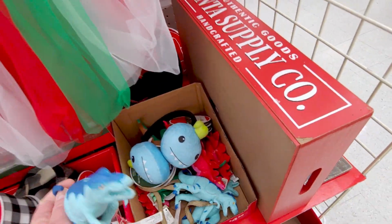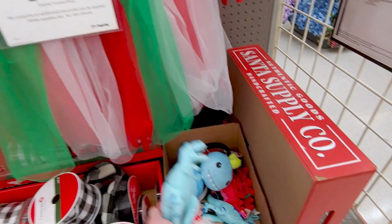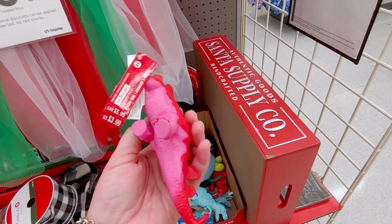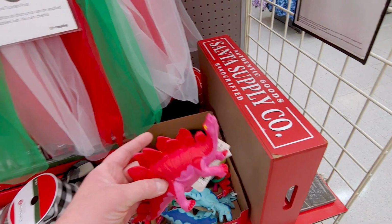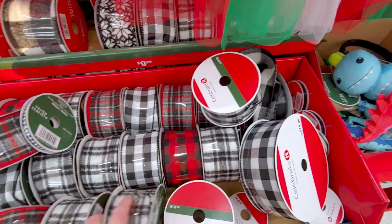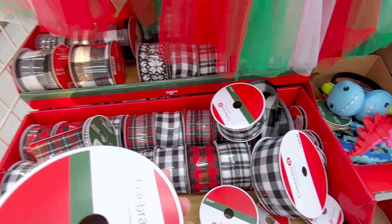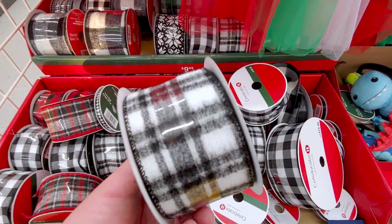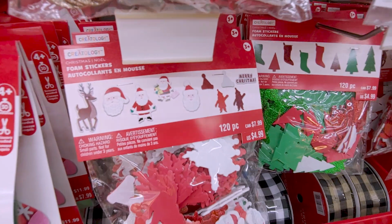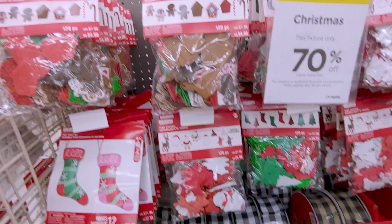You have these really cute little squishy dinosaurs, $3.99 originally. Everything here again is 70% off. Which one is this? Stegosaurus? Does it say? Squishy dino. I should know all my dinosaurs. But look at how pretty this flannel ribbon is. Isn't that pretty? That was originally $9.99. Look how pretty that is. They have foam stickers that are $4.99 originally, down to 70% off. And what else? Let's see.